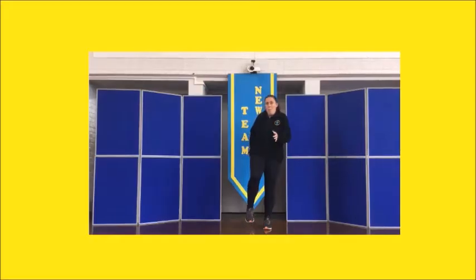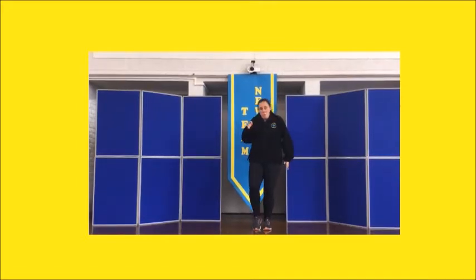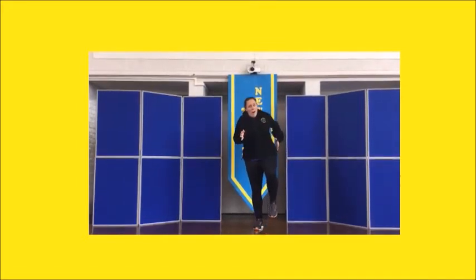And how about this one? That's it, it's yellow. Yellow! So what does yellow mean? That means we had to go super slow. Can you do your best slow motion like Miss Boyer?